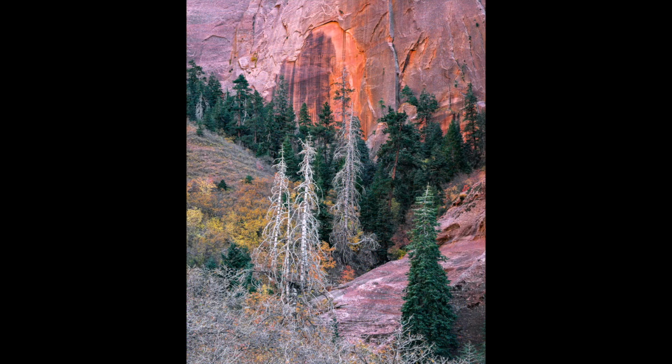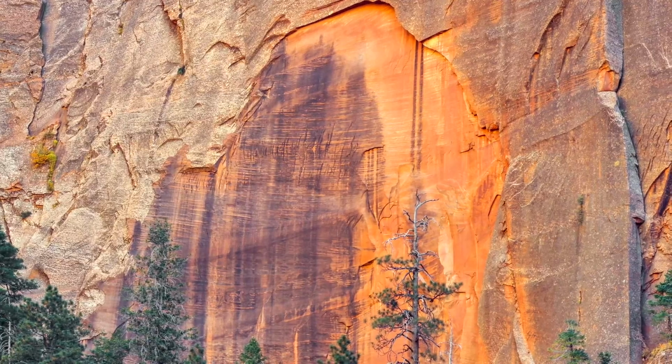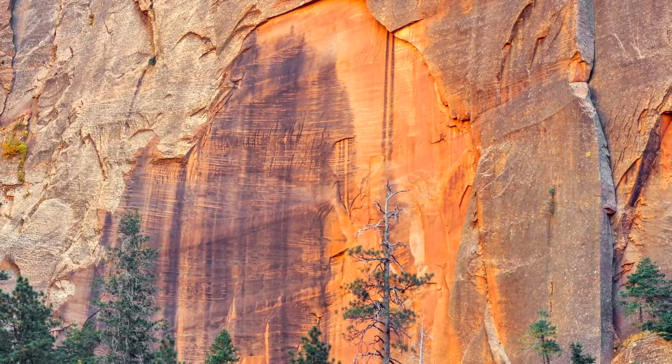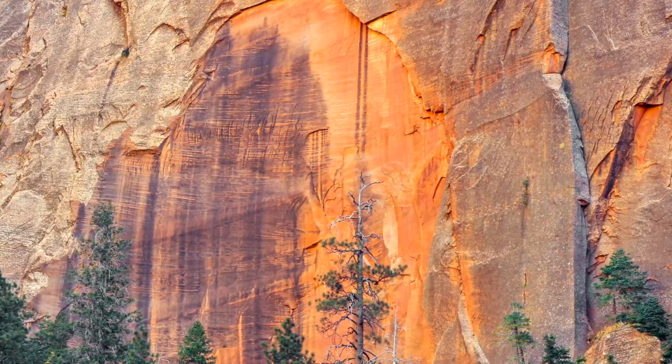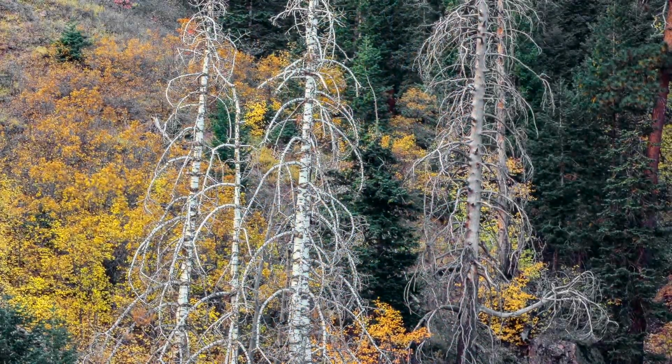This next image is my favorite from the morning and one of my favorites from the trip overall. Like the last image, it's got a lot of reflected light, and somewhere in the video I said it's a sunny day, and of course there's no direct sun, but there's a lot of reflected light from the opposite canyon wall being reflected into these images, and it gives them a nice warm glow.